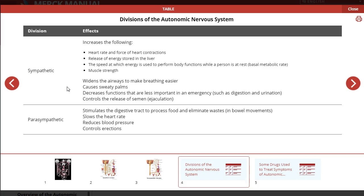The next point, it decreases functions that are less important in an emergency situation. So digestion, urination turns off, preparing you for the event. And it also controls the release of semen and ejaculation. So those are all part of the sympathetic nervous system.